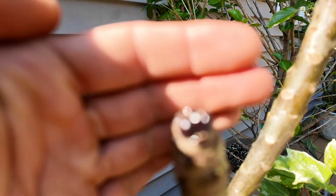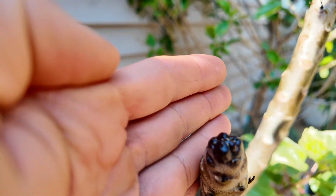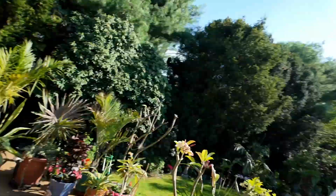But it looks like maybe this year, it's hard to tell, but I might be getting a bloom. If I get a bloom now, then I'll be so happy. It just seems to be that red Plumeria really require a lot more heat. Red flowering Plumeria. I don't know why, but that's just the way it is.